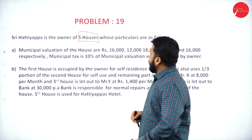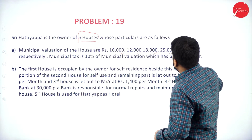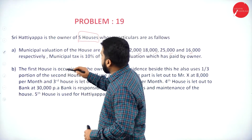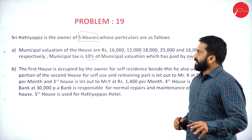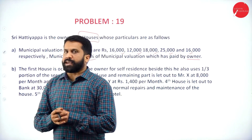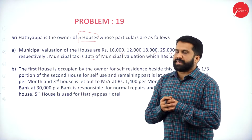Now, in this you have municipal valuation of 16,000, 12,000, 18,000, 25,000 as well as 16,000 respectively. Municipal tax is 10% of the municipal valuation, which is paid by the owner. So in case of your municipal tax, there is no confusion. Why? Because for all the 5 houses, municipal tax is paid by the owner itself.